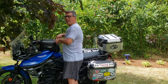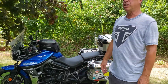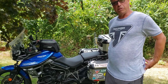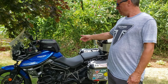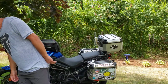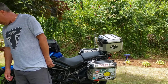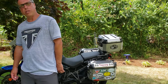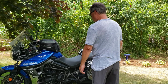Great bag. I got this used. I just got lucky and found it at my Triumph dealer. Used for 75 bucks for the bag. Normally I think it's over 150, I think. And the ring, I believe, was $45. And I wrote that down somewhere. Right. Yes, $45 for the ring on the gas tank to lock it.